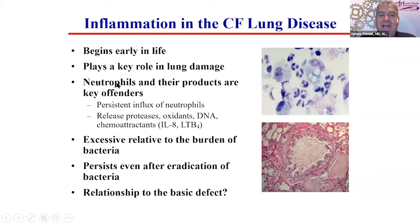You've heard of white blood cells, and those are the cells that help fight infection, but neutrophils are a type of white blood cell, and you can see them. They're these here with the three different lobes of the nucleus. Those are neutrophils. Macrophages also play a role. Those are these big cells here, and these are very activated macrophages. Normally, when you do a wash of the lungs, you don't see any neutrophils and you see quiescent macrophages.